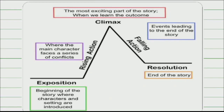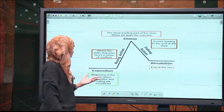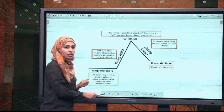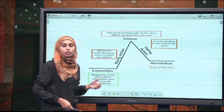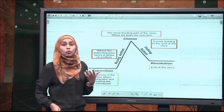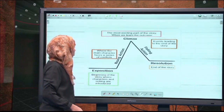So like we said, the exposition is the beginning of a story where characters and setting are introduced. So in the beginning of a story, you must know at least some of your characters. Of course, each story will be different. It may not be two, three, four characters, might be one, right? But you must establish your character and your setting. We must know where the story is taking place. And as we have learned in setting, your setting can change throughout your story. And we do encourage you to try something like that, change up your setting throughout your story.